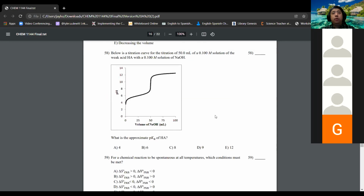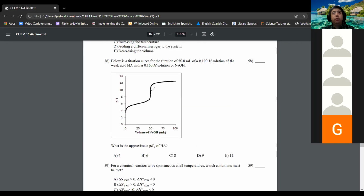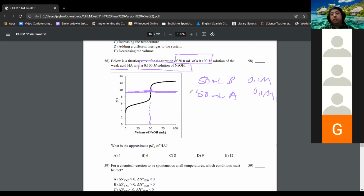Okay, question 58. This is my equivalence point, okay? I see here 50 milliliters of my weak acid, 0.1 molar solution of my NaOH. So in order to hit equivalence point, 50 milliliters of my base should equal the 50 milliliters of my acid. So this is 0.1 molarity and 0.1 molarity. It makes it easier in that sense. So this is exactly where it is. And we can see it at 50 milliliters, it has a pH somewhere in that range, okay? It is above 7, so it fits that scenario. It says, what is the pKa?